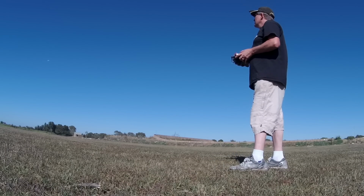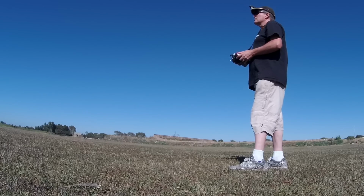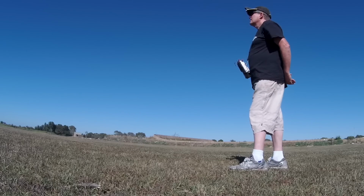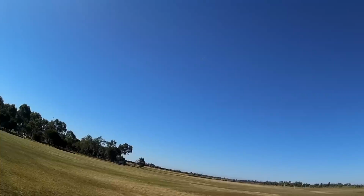Which it's doing. Yeah, that's working well. That will just keep circling. Makes all the difference having no wind around.